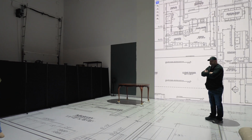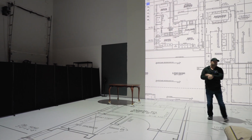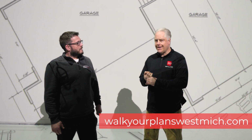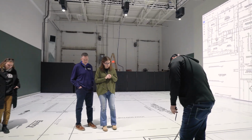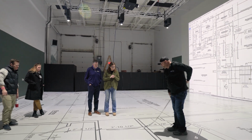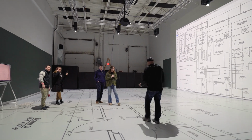If people are interested in booking and all the different things, tell them how to find you. Yeah, go to our website, walkyourplanswestmich.com, and there's a scheduler right there, or you can give me a call if you have questions about how it works. It's real simple. We just need a PDF file of your plans. You just email it over to us. When you come, it's all to scale down to the inch, and we're ready to go. That's so cool. That's one of the first things I said to the builder: is this actually down to the inch? And yeah, it is. Absolutely. Well, thanks again for spending some time with us, and we'll be around. All right, thank you. Thanks, Mark.